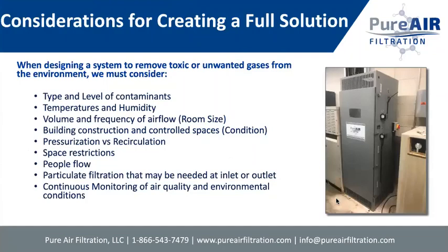Solutions. Again, when Pure Air staff, me or our agents or representatives come and meet with you to look at your room and do a survey, these are the types of questions that we're going to be asking and trying to understand in as much detail as possible.